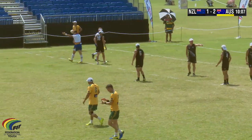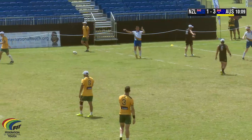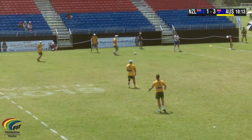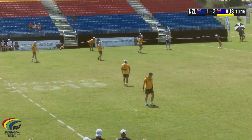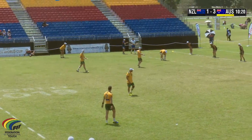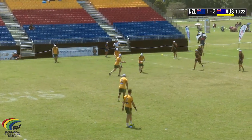But there's a penalty there. That must have been for offside. Yes, that's the ruling. Offside from New Zealand. Yeah, I think it's the right call. I was actually keeping an eye on Carl Knox, I think it was, in the middle of the field. He did look short within that 5 metre zone. The sideline referee just comes on to confirm the penalty. 6 more touches to the Australians.